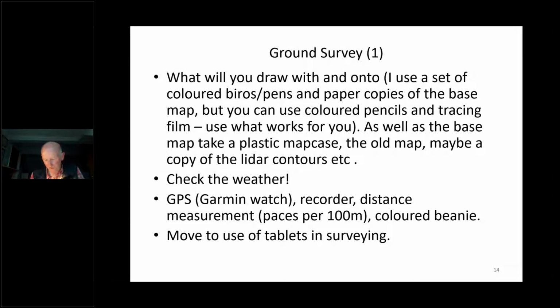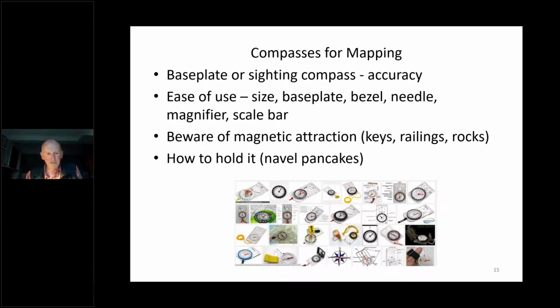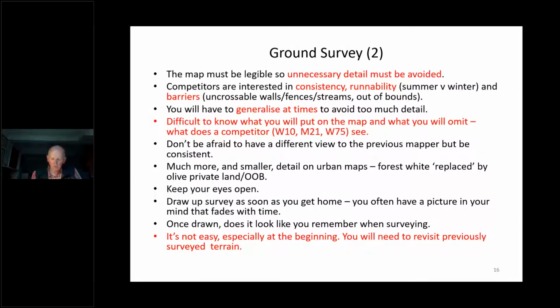And just be careful when you're holding the compass. Make sure you're holding it properly. Mapping, you've got to be quite accurate. When you're running, you're not that accurate holding your compass, but when you're mapping, be quite careful. And then on to the map itself.